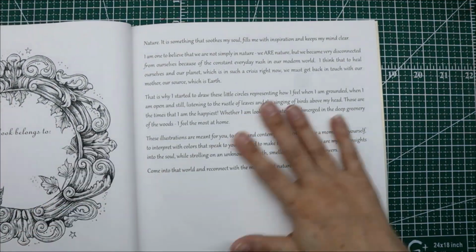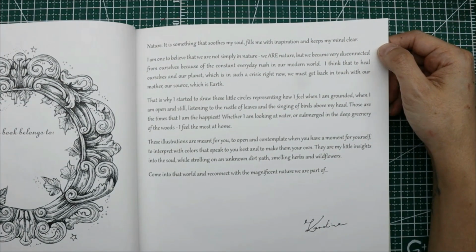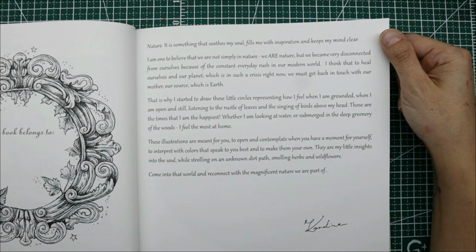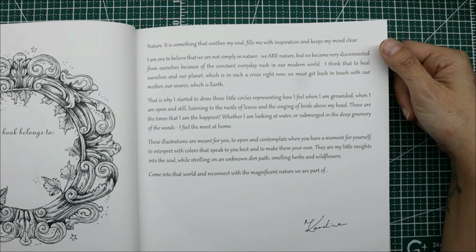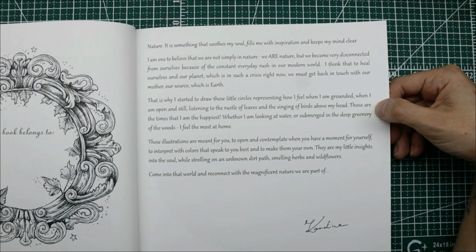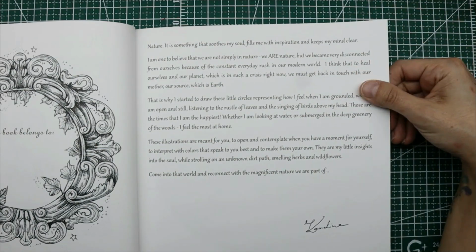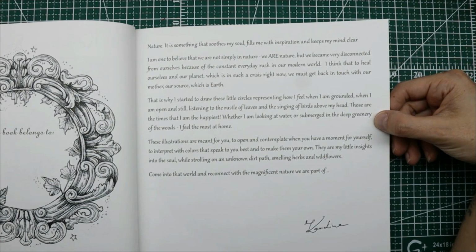Okay, so we've got the title page, Nature. It is something that soothes my soul, fills me with inspiration, and keeps my mind clear. I am one to believe that we are not simply in nature, we are nature, but we became very disconnected from ourselves because of the constant everyday rush in our modern world. I think that to heal ourselves and our planet, which is in such a crisis right now, we must get back in touch with our mother, our source, which is Earth. That is why I started to draw these little circles representing how I feel when I am grounded, when I am open and still, listening to the rustle of leaves and the singing of birds above my head.